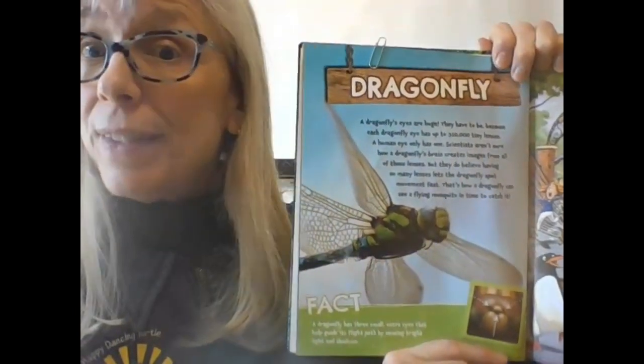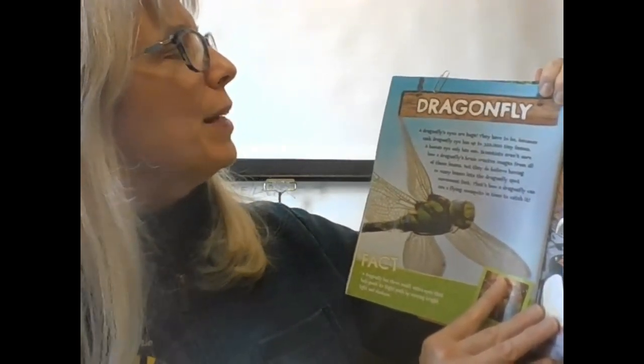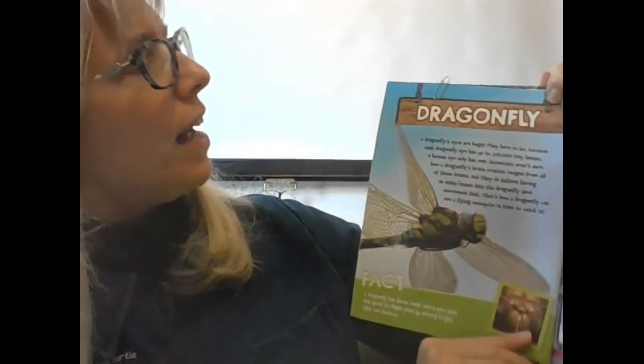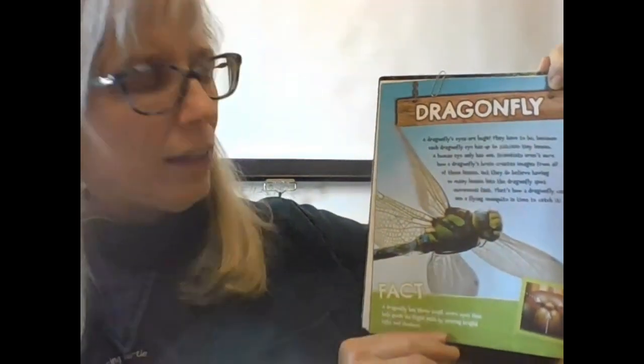Dragonfly. Now, what's neat about a dragonfly's eyes? A dragonfly's eyes are huge. They have to be because each dragonfly eye has up to 310,000 tiny lenses. A human eye only has one. Scientists aren't sure how a dragonfly's brain creates images from all of those lenses, but they do believe having so many lenses let the dragonfly spot movements fast. That's how a dragonfly can see a flying mosquito in time to catch it.